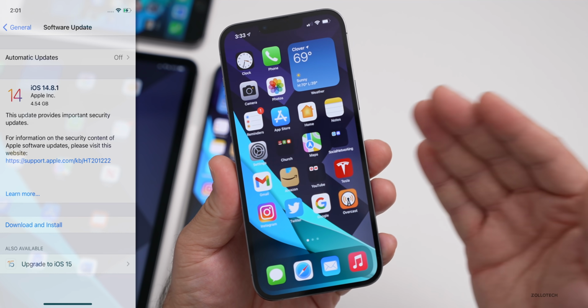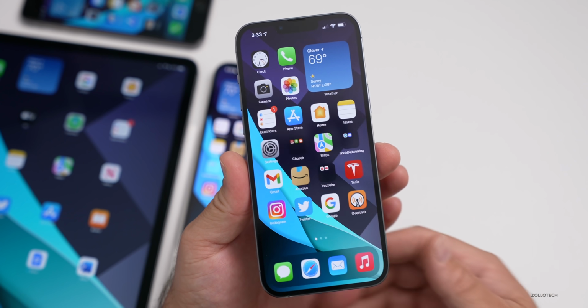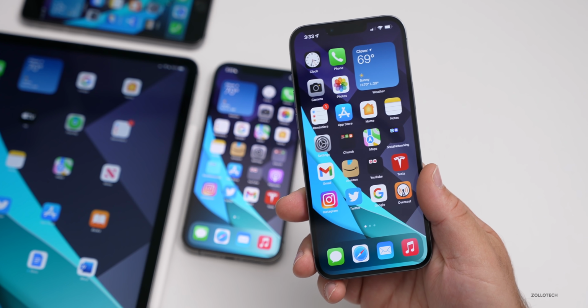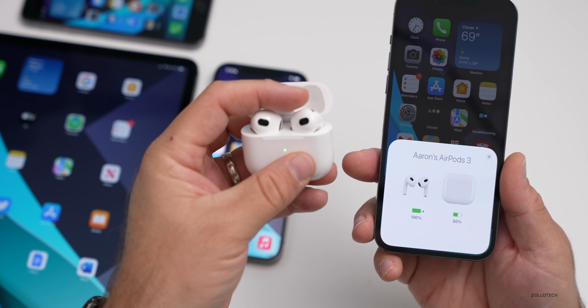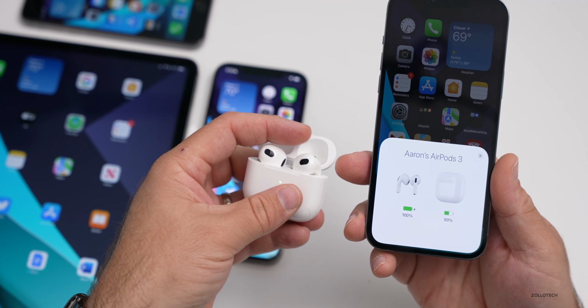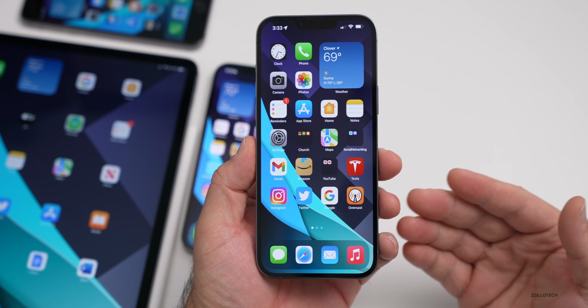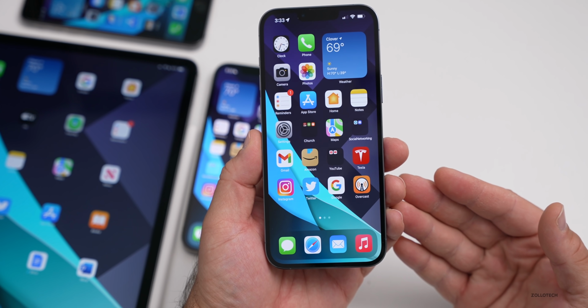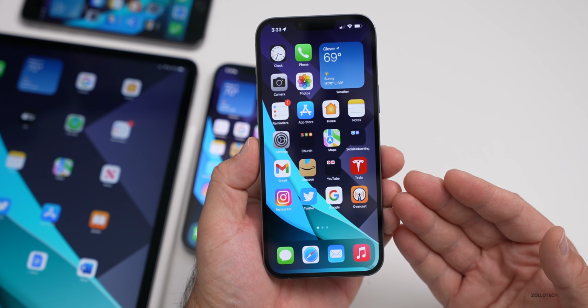Now, yesterday, Apple did release iOS 14.8.1 to those that did not decide to update to iOS 15. It brought all of the security updates and more, so that's all it is. It's not a feature update. In fact, the new AirPods, I tried to see if they were paired with the new device or the 14.8.1 device. They don't show up as AirPods, the new AirPods. So that's something that they haven't updated on the older version, and you won't get all the features, but you will get security updates like they said they would do. So if you don't want to update to iOS 15, that version is out now.